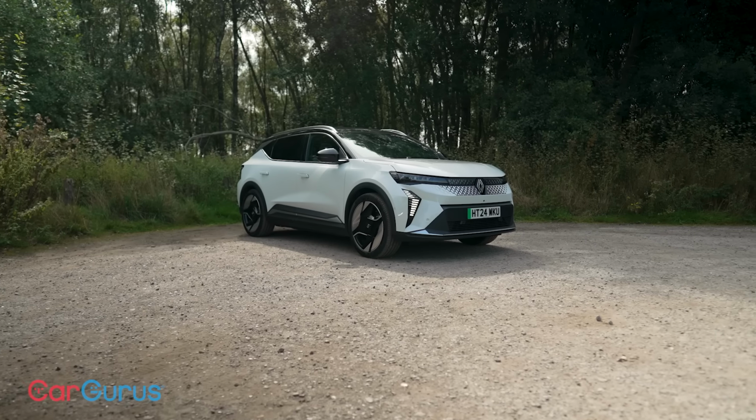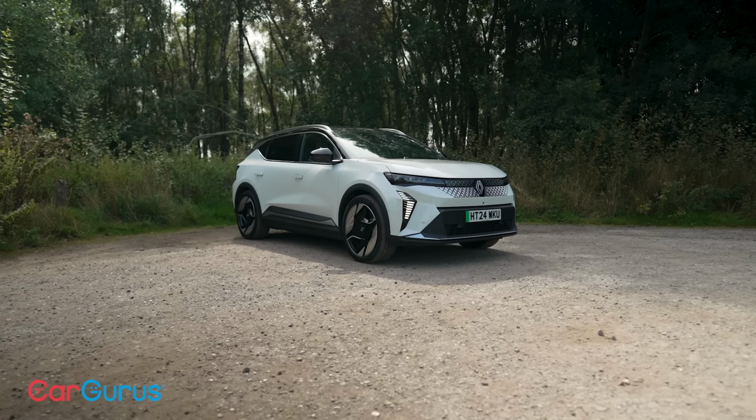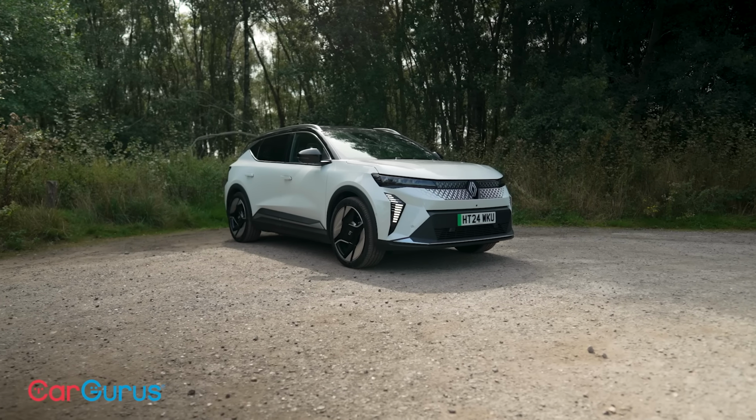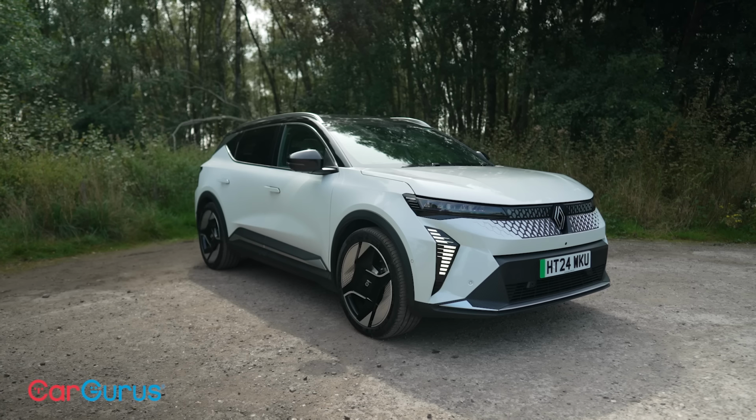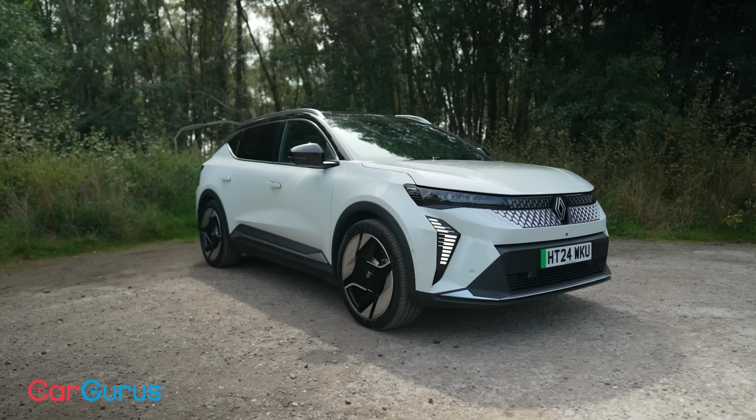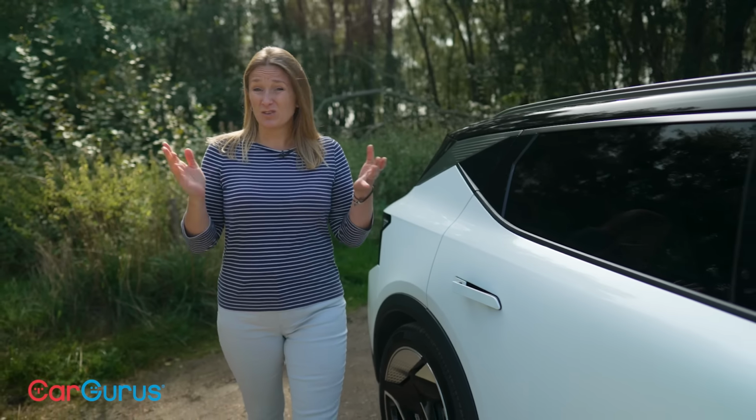Electric cars are for short journeys, right? Long-range EVs are too expensive. Or are they? Welcome to the Renault Scenic E-Tech, the electric family car that brings long range and high-tech for an attainable price. So, long range?